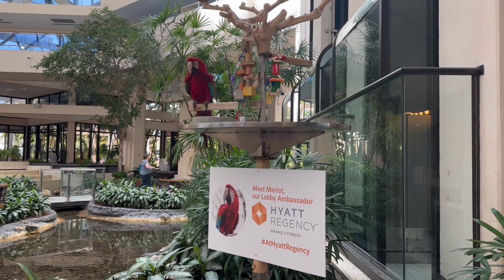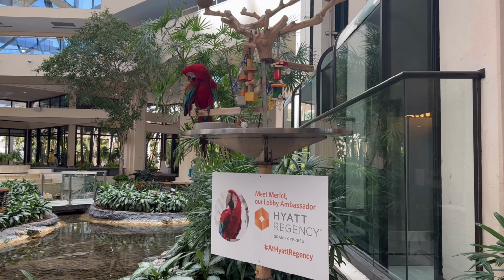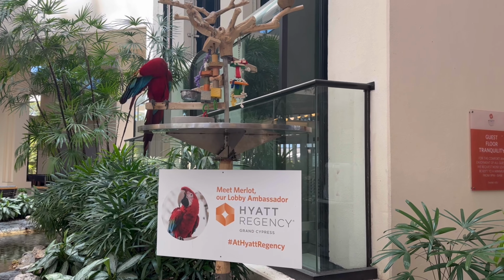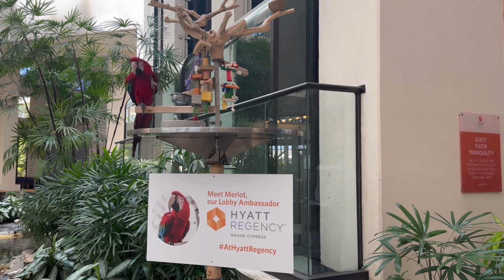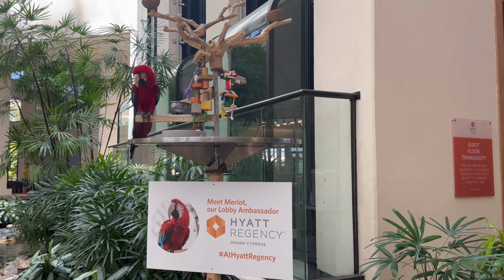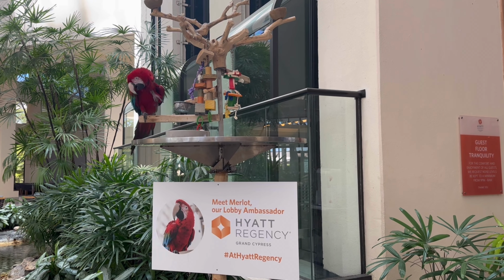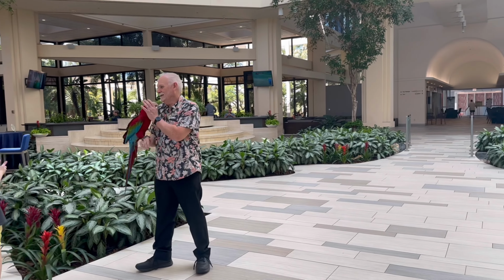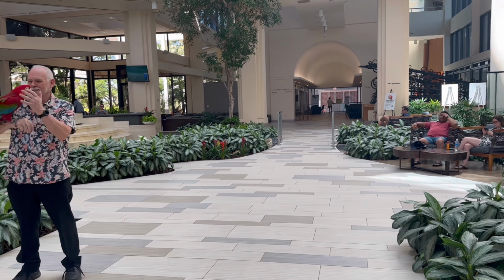Back at the hotel lobby, the coolest thing is they have Merlot. And Merlot is known as the lobby ambassador of Hyatt Regency Grand Cypress Resort. Depending on Merlot's mood for the day, he could say a couple of words back at you, or you could take pictures with him. His handler is really a nice guy.